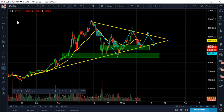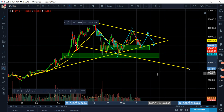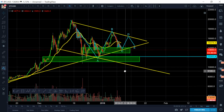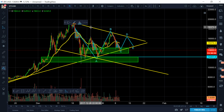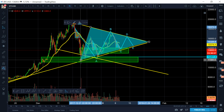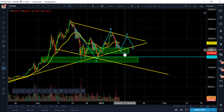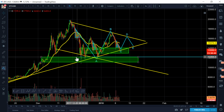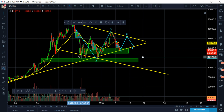And then it ends up forming like a flag instead, type of consolidation. So at this point, it's just guessing what pattern it's going to form. Is it this symmetric triangle? This wedge right there? Is it that one? Is it going to break out of this buy zone, right? And then land into one of these buy zones at the very bottom to make a descending triangle, right?